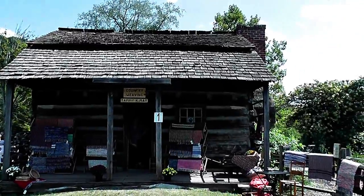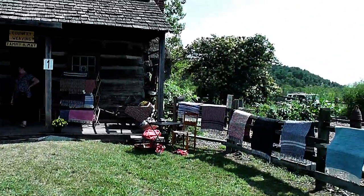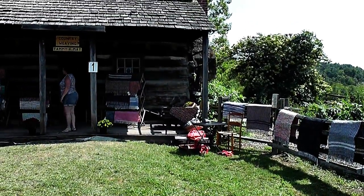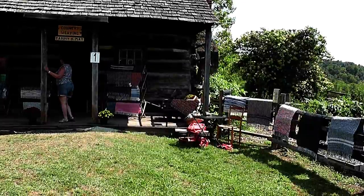And this is the Mary Conrad cabin. Now in 1845, they built this front half of what is now known as the Mary Conrad cabin on a tract of land in southern Lewis County.